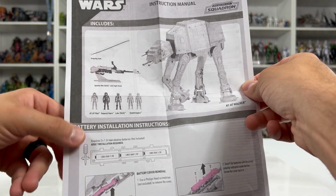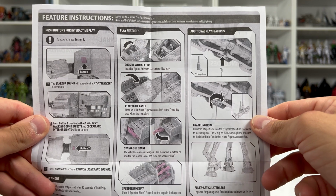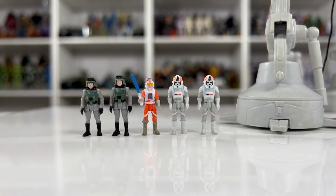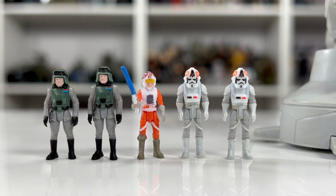It shows the 3 AAA batteries that go at the bottom. On the backhand side, it shows us all the features and what it is capable of. But we're going to figure this out together. Let's start with the figures. So again, normally it's supposed to come with 1 Veers, 2 snowtroopers, and 1 pilot. But I got a special one, so 2 Veers, 2 pilots, and 1 Luke Skywalker. This is our second version of Hoth Luke Skywalker. This one obviously comes with his lightsaber. The paint applications throughout look really good, as always.